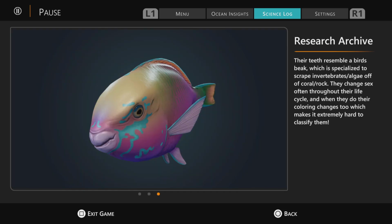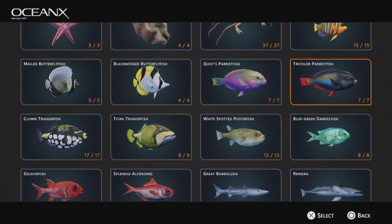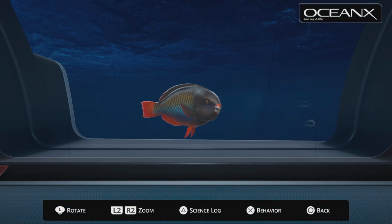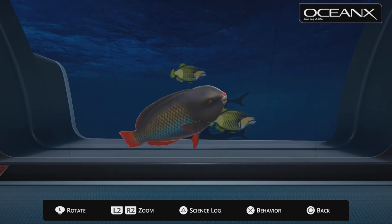Seen in the sunlight zone, their teeth resemble a bird's beak, which is specialized to scrape invertebrates and algae off of coral rock. They change sex often throughout their life cycle, and when they do, their coloring changes too, which makes it extremely hard to classify them. That is wild. Wow. I wonder if that's true of the tricolor parrotfish as well. Now that is a really cool colorizing. I like that.